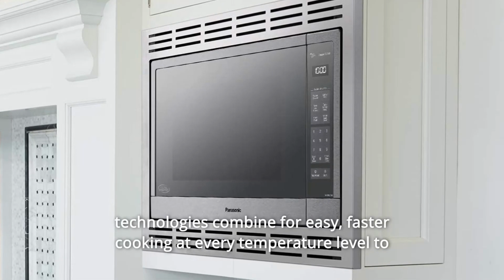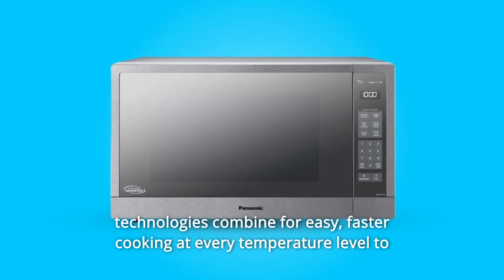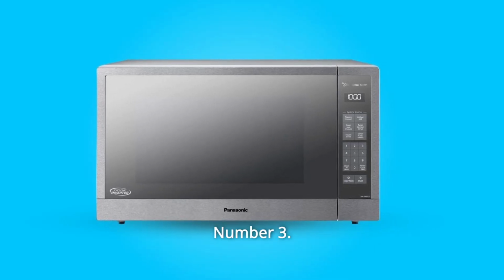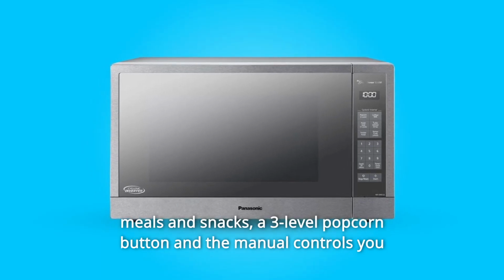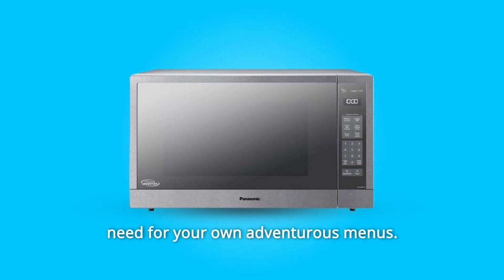1,250-watt high-power plus cyclonic inverter technologies combined for easy, faster cooking at every temperature level to evenly defrost, cook, and reheat while still maintaining natural nutrients. Number 3. Elegant intuitive controls. Access 20 preset menu options for everyday meals and snacks, a 3-level popcorn button, and the manual controls you need for your own adventurous menus.